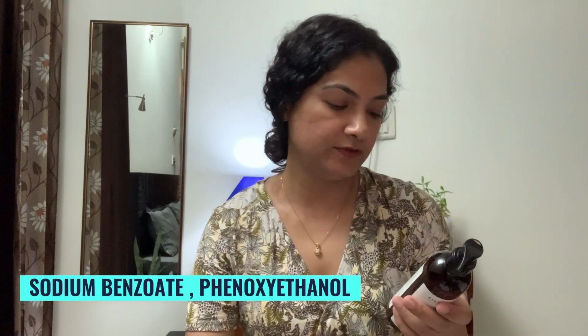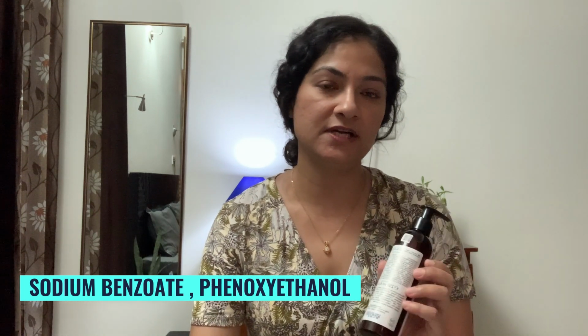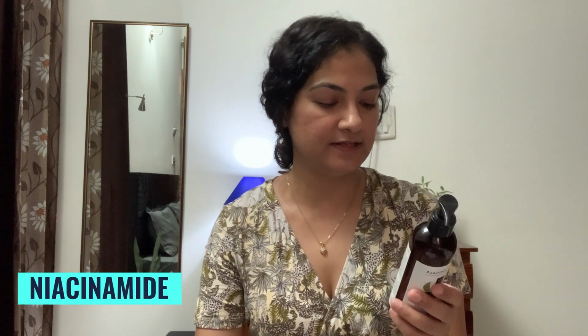Moving on, we have sodium benzoate and phenoxyethanol. Now, these are the preservatives that are used in the shampoo to maintain its shelf life. From number 22 onwards, we have ingredients like niacinamide, which is a form of vitamin B3. Niacinamide has gained popularity in hair care products for its potential to support a healthy scalp.